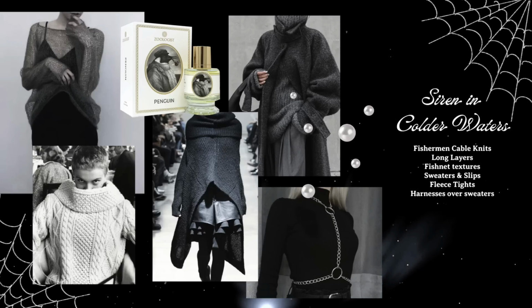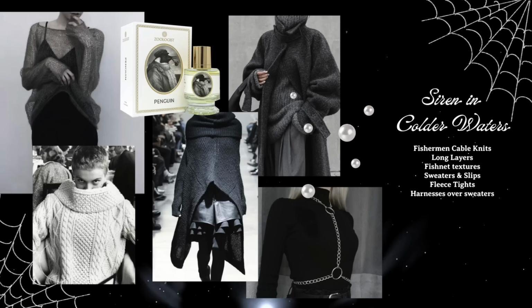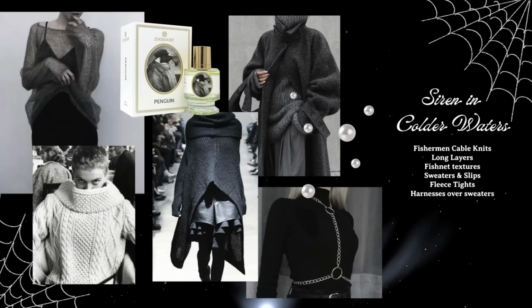Long layers are a great way to still exude that siren aesthetic. Sweaters over slips and fleece tights is also another way to go about that. And harnesses over very practical turtlenecks and sweaters is another way to still exude your dark siren aesthetic. And I also added a fun zoologist penguin perfume. I'm a huge fan of zoologist perfume, and I felt like this ties it in a cute little bow.